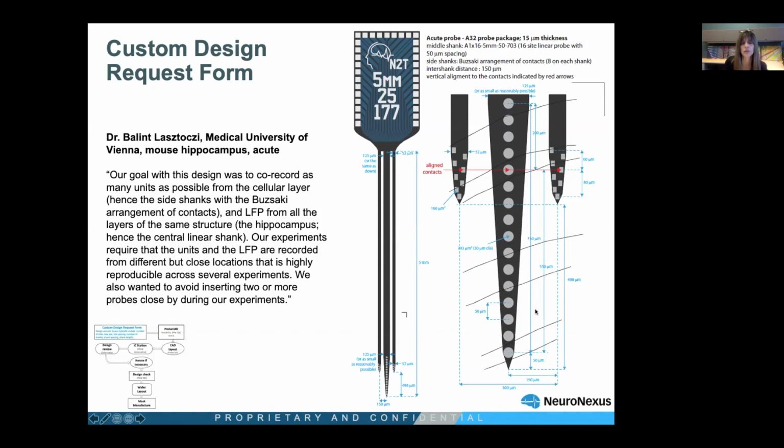The outer two shanks were intended for recording units from the cellular layer, and then the middle shank was for recording deeper LFPs from the hippocampus. And I also point out that you can see the difference in the electrode site size. The unit sites are smaller than the LFP sites.